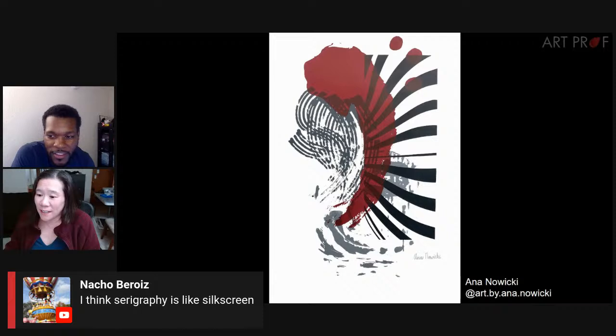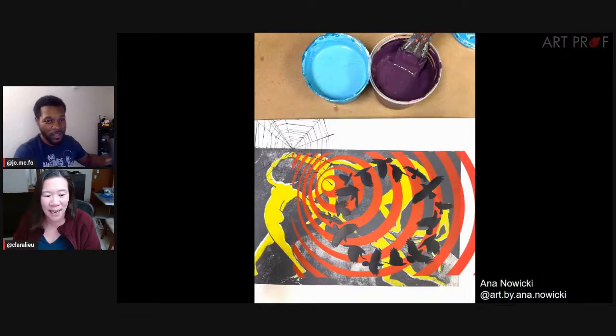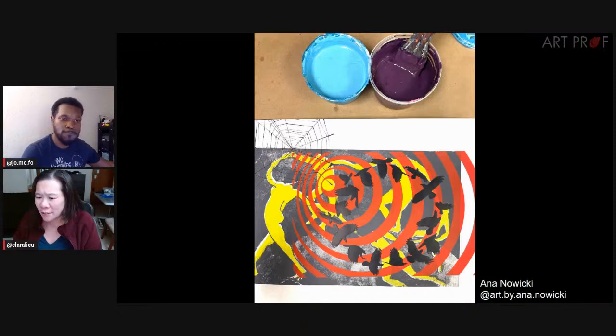Nacho says, I think serigraphy is like silk screen. Okay, well, that would explain why I don't know anything about it, because silk screening was actually the one printmaking technique that I didn't get to take a class in. So I really don't have any formal understanding of that.